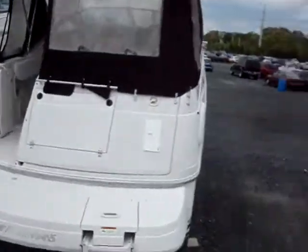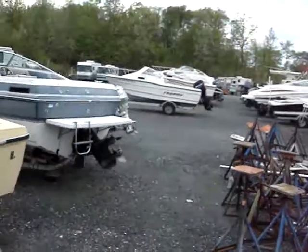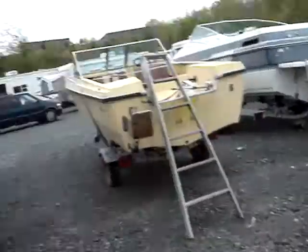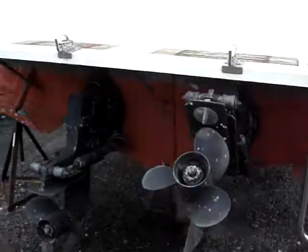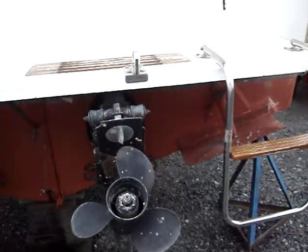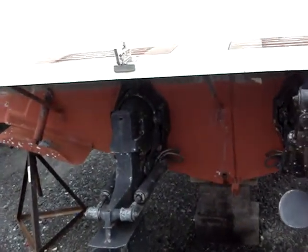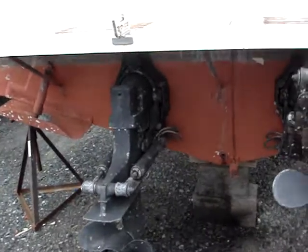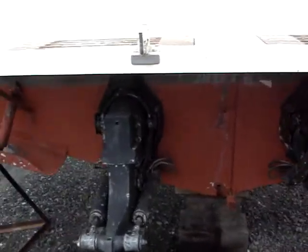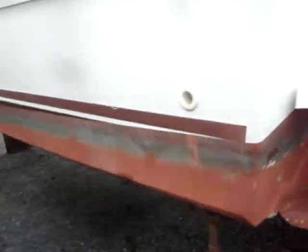Go back here to the back of the boat. Okay. The starboard tilt goes right up and down. The port one clicks a little bit, came up once, came down fine, but now it's not moving. So it may need a solenoid, but it did move fine. Again, I'm telling you everything I know.